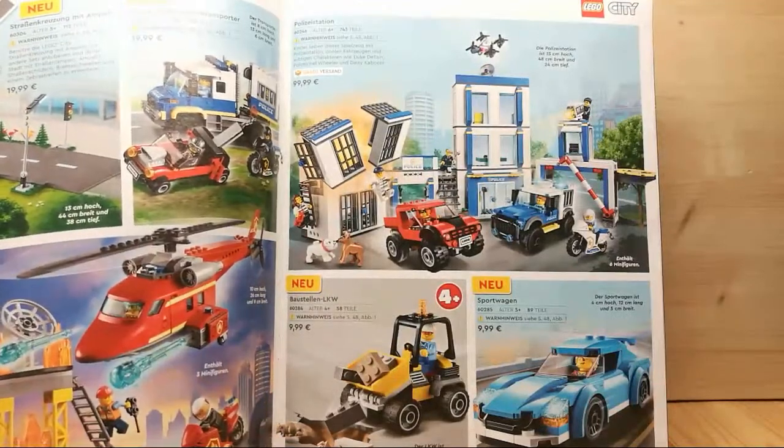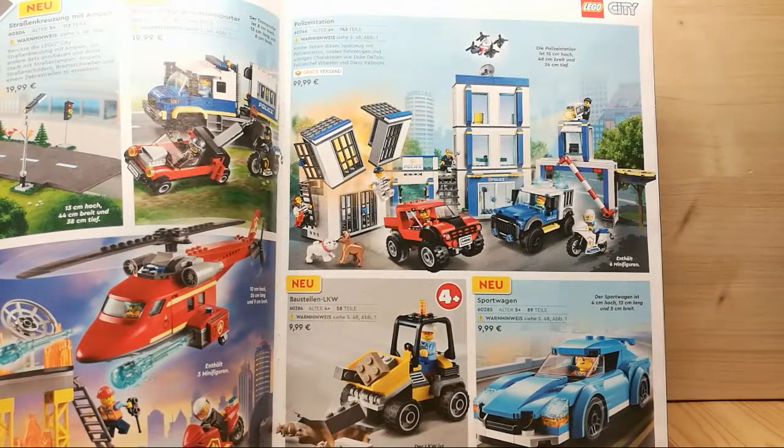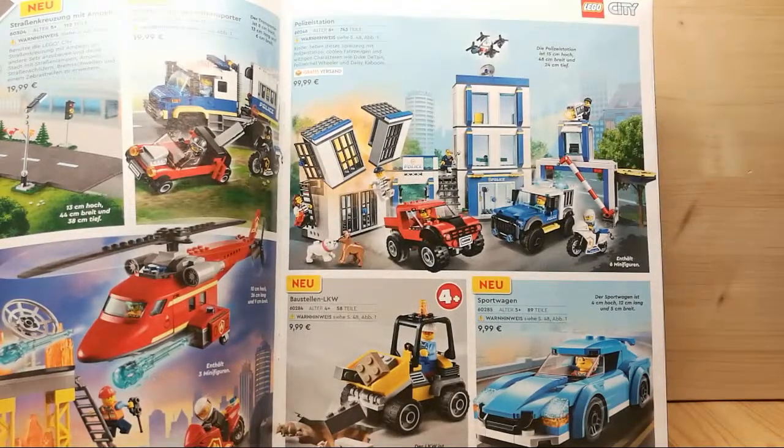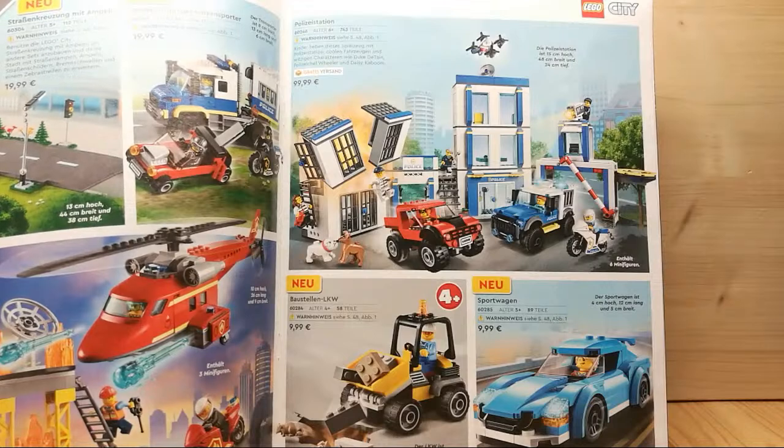What are my opinions on Power Miners? I think I only have one or two sets of Power Miners, and they're not complete anymore. But I think that was a great theme. It was a bit weird. So for those of you who weren't even alive in 2009, sorry, well, you missed something.